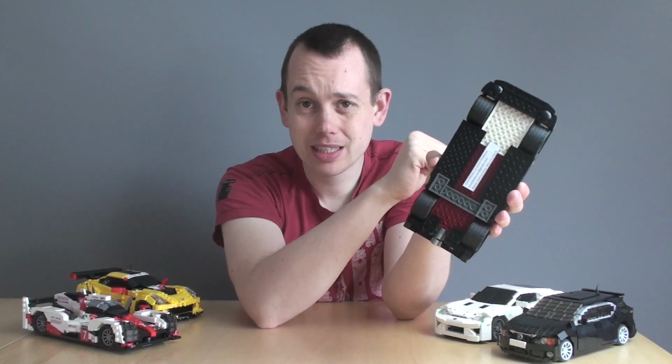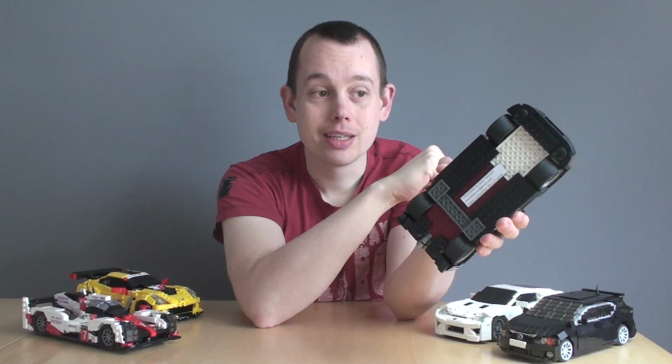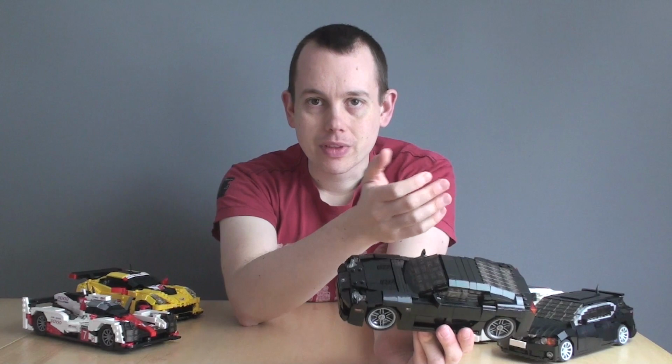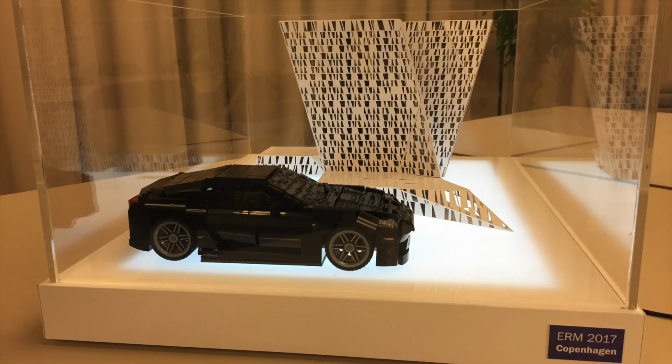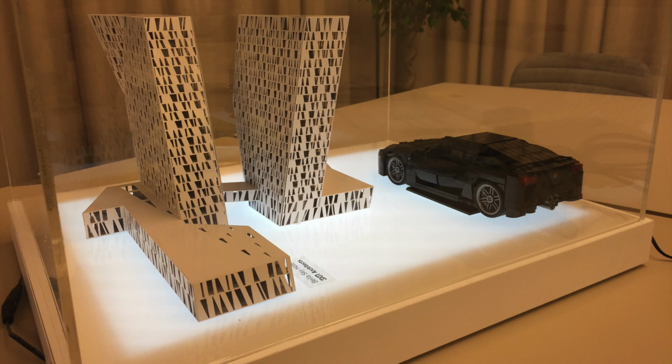this 6x14 dark red plate, which is apparently very rare, and so I didn't hear anything more from them since then. But he did send me these pictures showing the model together with a model of the Bella Sky where the conference was held. So that's very nice to see it come together in that little kind of display.